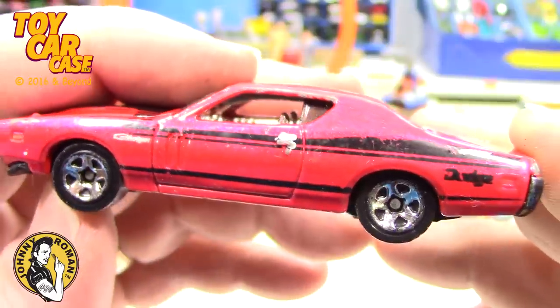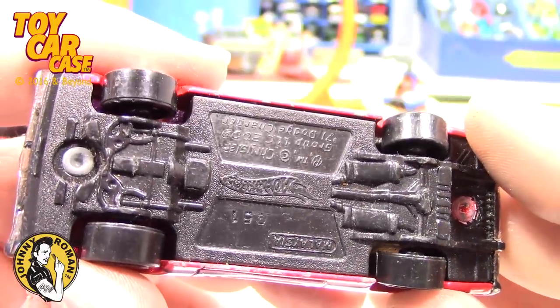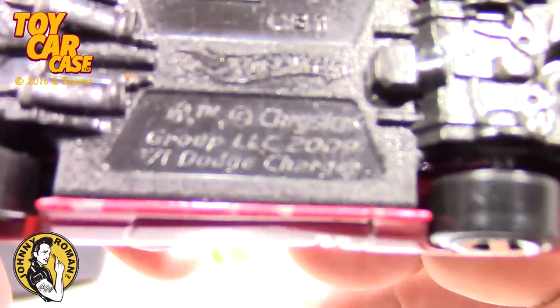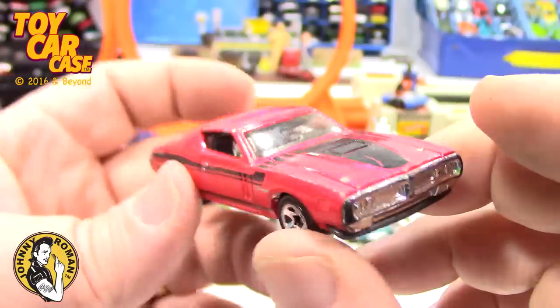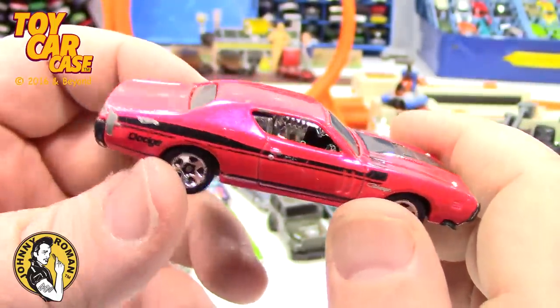This is a Challenger, right? Or did I get it wrong again? Charger. I got it wrong again. Oh, well. Thanks for sticking around anyway.